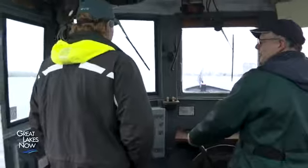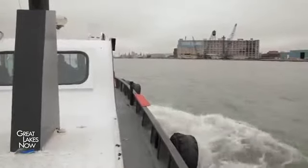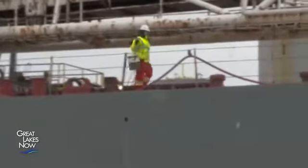I'm with Captain Bill Redding. He and the crew are picking up mail from a freighter that's getting fueled up on the Detroit River. Okay, we're just going to be coming alongside the Manitowoc, which is currently tied up at the Mastursky fuel dock. The process is low-tech, but effective.